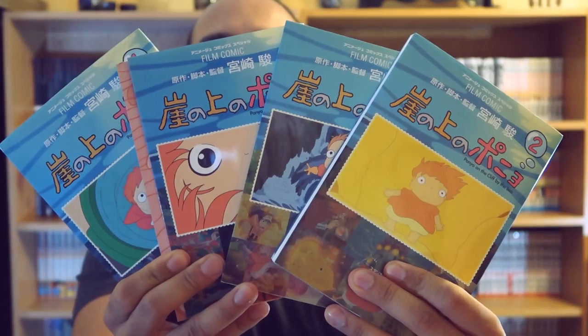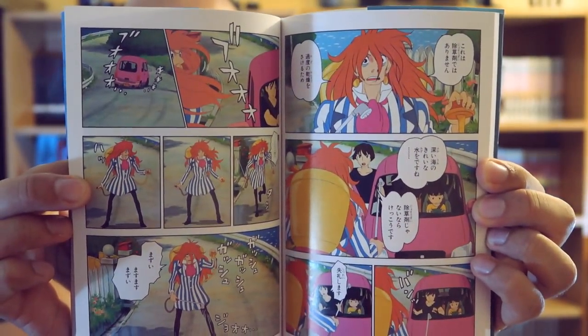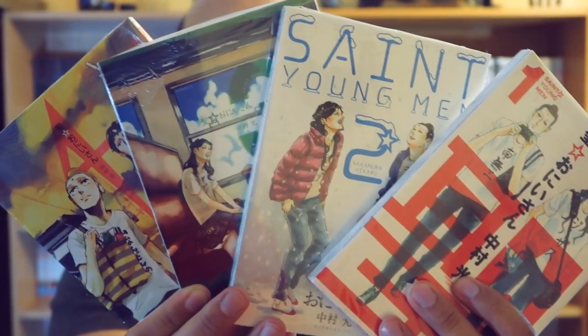4 volumes of Ponyo on the Cliff by the Sea by Hayao Miyazaki. This is one of those manga which is actually built up by still images from the anime and then converted back into a panel format, and I got this because the simplicity of it was actually a really good way again to just build up the Japanese language skills. The first 4 volumes of Saint Oniisan by Nakamura Hikaru. Again, this is a series I haven't read at all, but was recommended to me by one of my Japanese pen friends who then posted me a set.